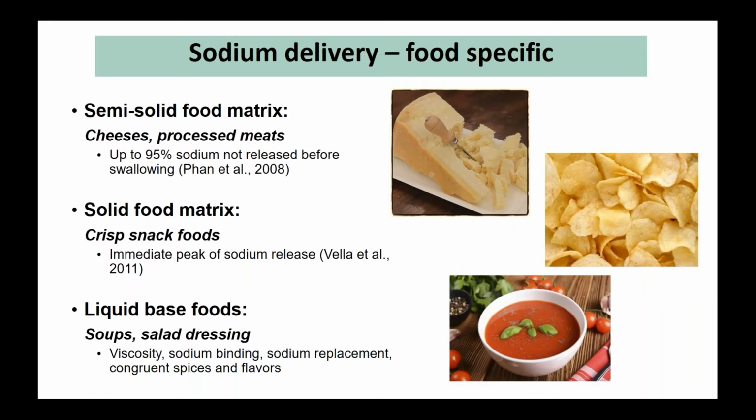For my presentation, I would like to discuss some salt reduction strategies that are very specifically aligned with the matrix of the food, because the characteristics of the food actually make a difference in the way people perceive the salt. So, for example, in a semi-solid food matrix such as cheeses and processed meats, the salt has to diffuse through the food in order for us to detect it as it dissolves in saliva. And in the literature, it has been reported that up to 95% of the salt may actually not be released from the food before swallowing. So it's in the food, we ingest it, but we don't actually perceive it. So there's a lot of research that can be done on how to manipulate the structure of the food so that the salt is released faster.